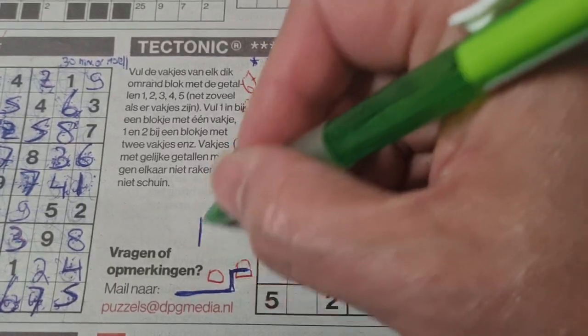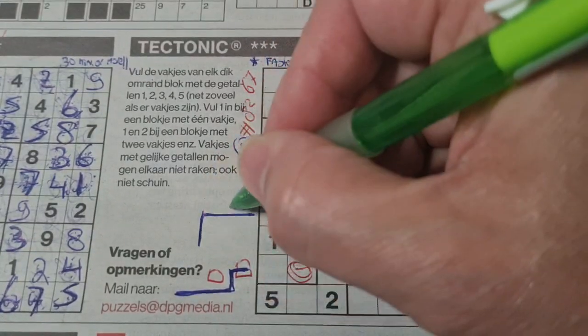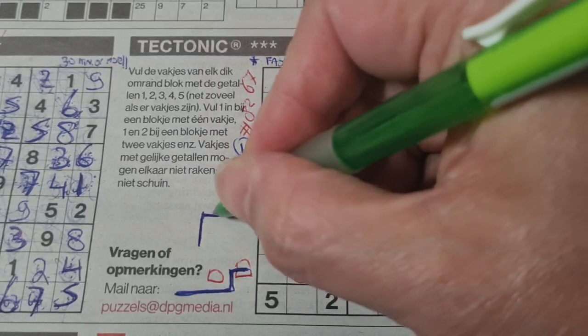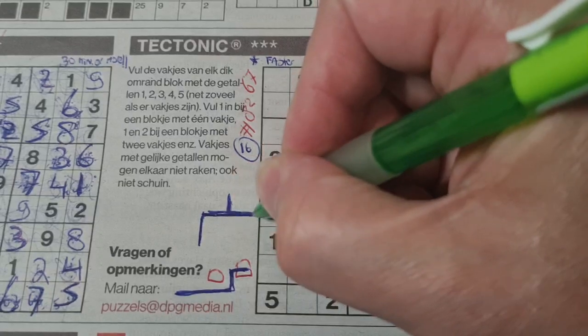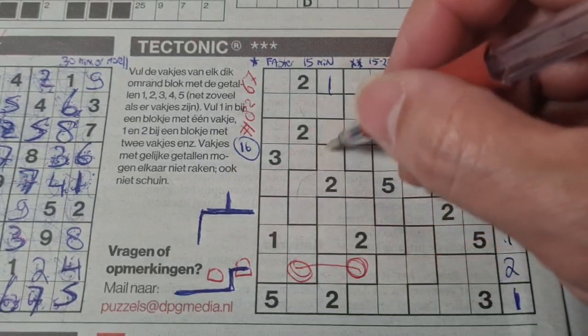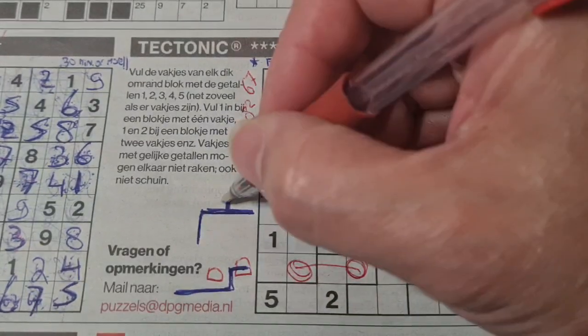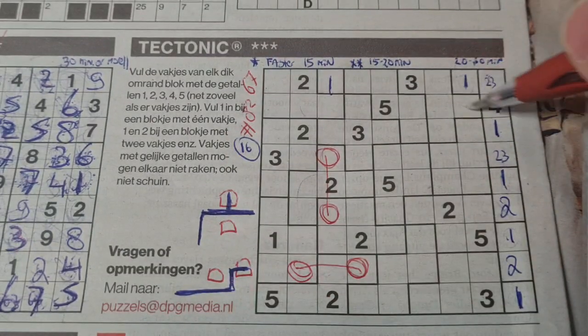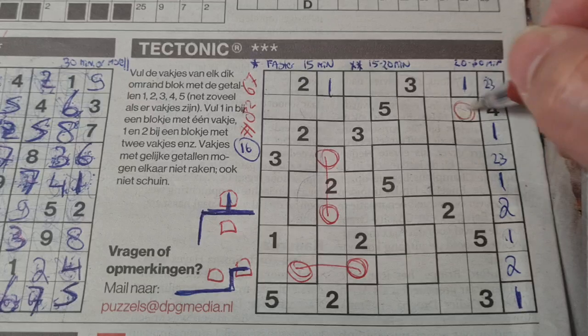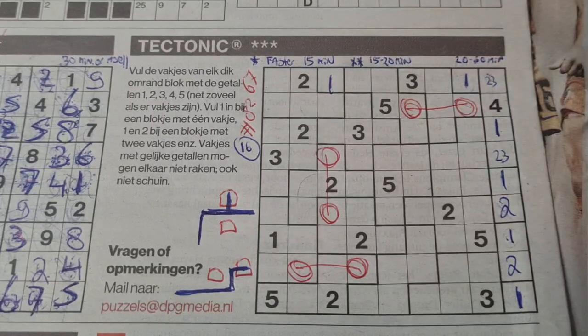Let me draw this shape here. When you see this kind of shape, remember that this box has the same number as that box. This box has the same number as that box. Here another one. Rotate it. This box has the same number as that box.